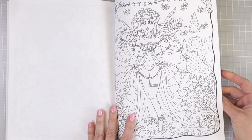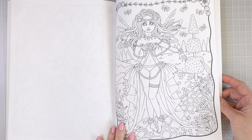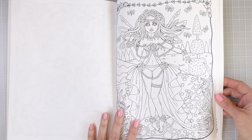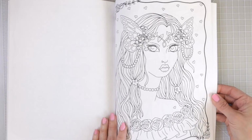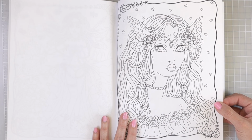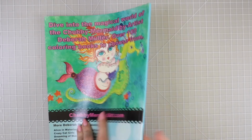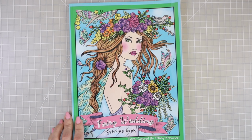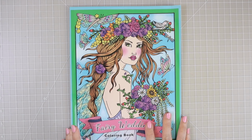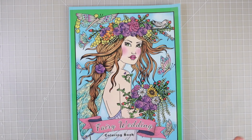I mean, look at her outfit. Oh my gosh. Now, who is going to wear that to a wedding with all of your skin exposed like that? But that is just the creativeness that you're going to find in the Deborah Muller books. I just absolutely love it. I just really, really love it. And look how gorgeous this girl is. Oh my goodness, look at the butterflies in her hair. I love when she adds the butterflies to the hair. But lots of fairy wings to color in there because it's all fairies. They're all getting ready for weddings. Lots of really cool dresses and very different creative wedding attire. And of course, lots of flowers. I just think that book is really beautiful.